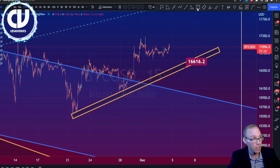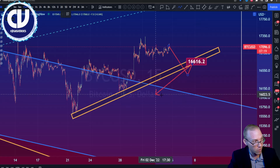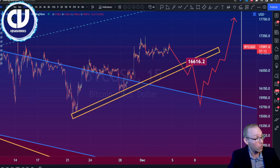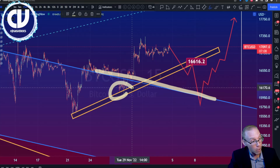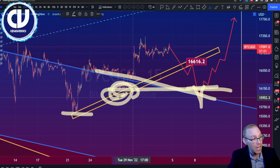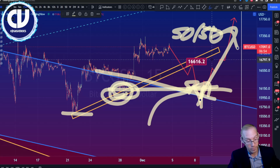Very nice uptrend. The only tricky thing that I could see happening here is if it does go through here, gets rejected, sent down. See how this low is right here? It wicks down, but closes the day here and then charges up. And that was a fake out. So if there's going to be a fake out around this line, it will wick below this higher low, but the day will close above. If you see that happen, then you have about a 50-50 chance that that was a bear trap and you're getting ready to go up.